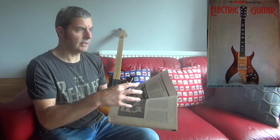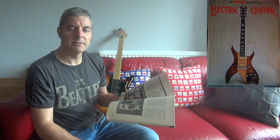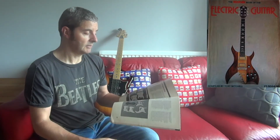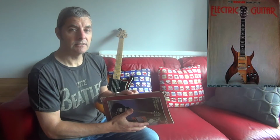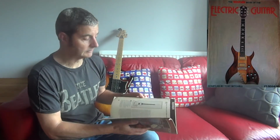And he was saying that the guitar market at the time wasn't balanced. It was all American guitars, but these Japanese ones were just coming through. And this guy was saying that he thought that balance would be redressed at some point, which it kind of has. I mean, now 80s Japanese guitars are quite highly sought after.